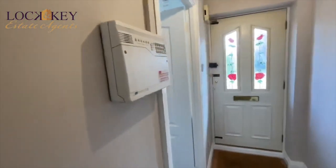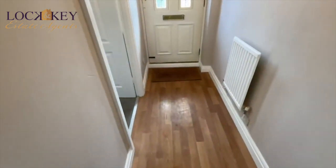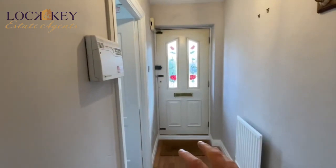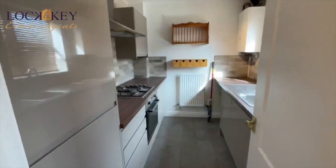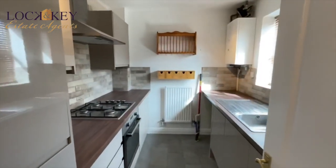Little alarm there, we've not tested the alarm, we don't know if it works, but I'm assuming it does. Little laminate effect flooring there, radiator, and there's the door coming in. So there is a little area there where you can take off your shoes. Narrow kitchen, I would call it. Fridge, freezers built in. So it's quite a cute kitchen.